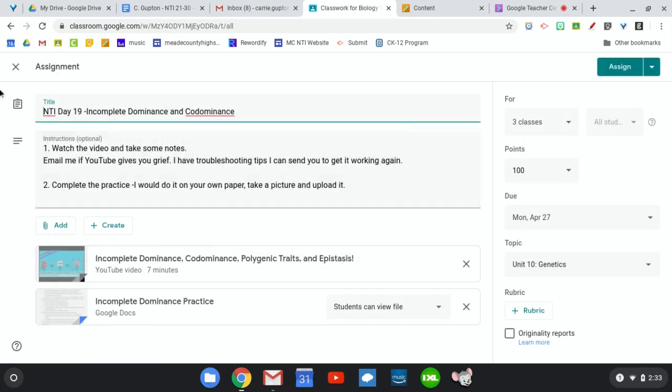So we've got our title, and because we're in NTI world, I label it with whatever day number it is, and then the title of the lesson. That way, it's easy for them to identify, it's easy for them to find, it's easy for me to refer to. It just makes the whole world easy. And the instructions, I like to number them or bullet them, so again, it's easy to understand. And then you can add all kinds of things.